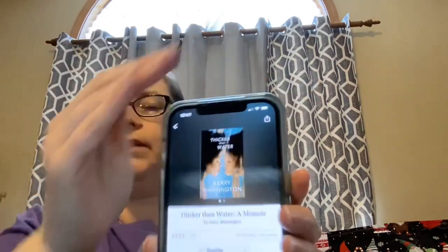You're not, it's going to have glare. Anyway, Thicker Than Water by Kerry Washington is what I'm listening to. I'm like 30% into it. So that's what I'm reading.